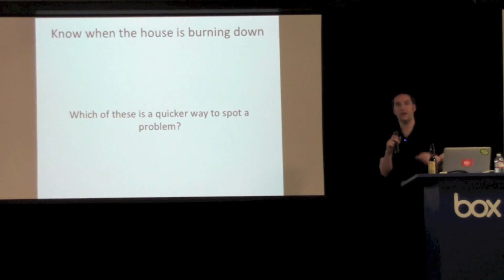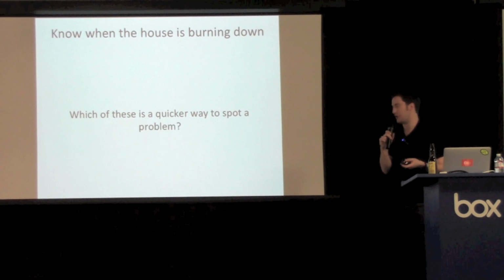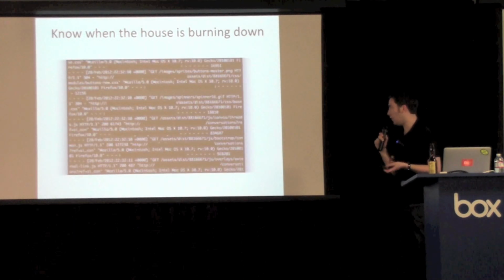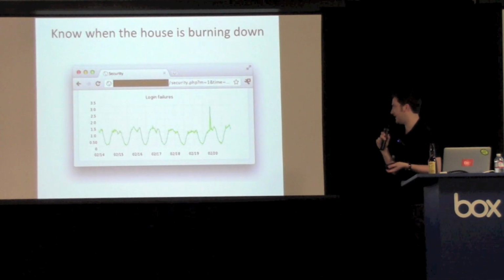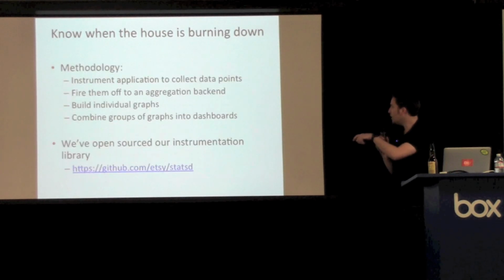Of the next 2 slides, which of these is a quicker way to actually spot something going on in your app that you want to know about? Is it watching your access logs, or is it watching that happen? You can put this up on a TV, see that, and be like, all right, time to go check out what's going on. So your methodology for this is pretty straightforward.